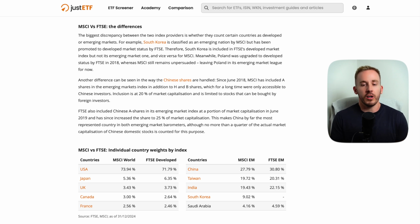One thing just to be aware of when you're looking at these two funds is they do track different indexes, one from FTSE and one from MSCI, and there are slight differences in these indexes. The differences are mainly down to the countries that are included in each index and what each index provider classifies as either an emerging nation or a developed market. For example, countries such as South Korea and Poland have been classified as an emerging nation by MSCI. But for FTSE, they've actually been promoted to a developed market and therefore not included in FTSE's Emerging Market Index Fund. You'll also see in the bottom right-hand corner that other countries such as China, Taiwan, and India also have slightly different percentages depending on whether you're MSCI or FTSE.